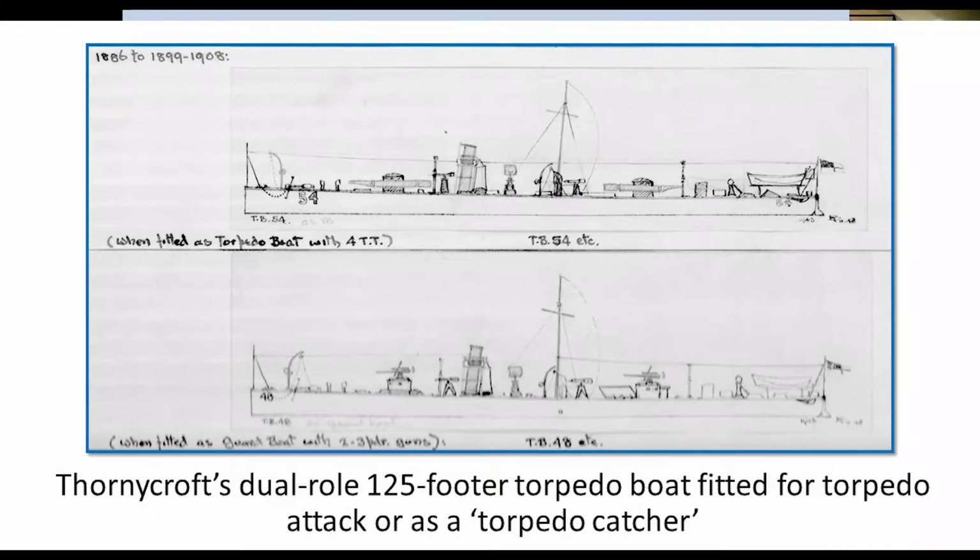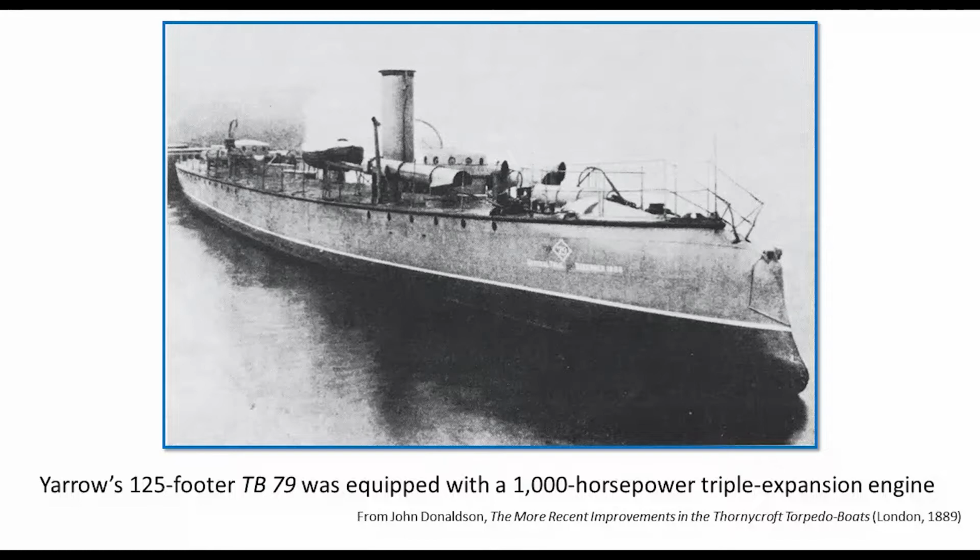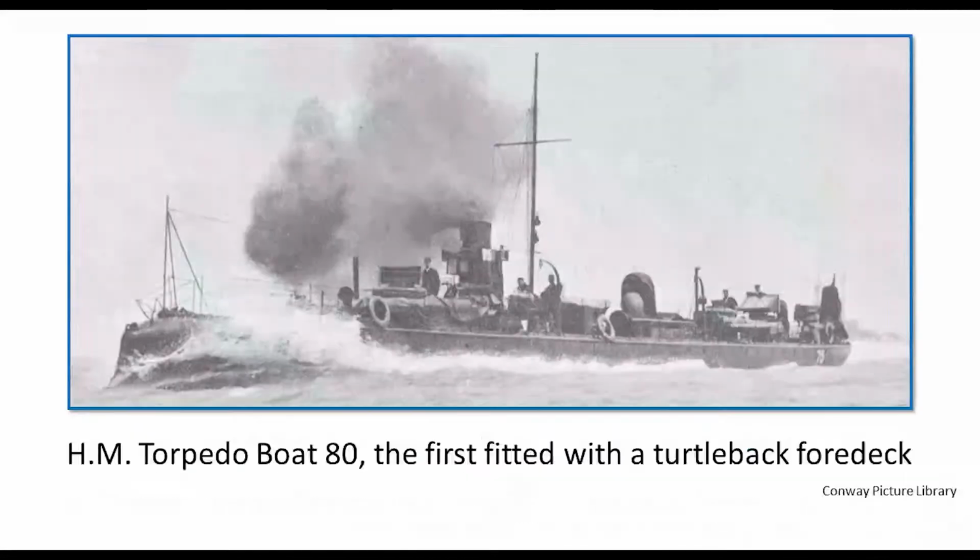Their suitability for this role is questionable, since they could only make 18 to 20 knots in ideal conditions, except for the last of the type, Yarrow's TB-79 here illustrated, which had a 1,000 horsepower triple expansion engine instead of the 700 horsepower engines of the others, and could make 22 knots. Yarrow's next boat, TB-80, was the first British torpedo boat with a turtleback forecastle, although in this case, the photograph was taken prior to it being fitted with that. So it still has the bullnose bow, and you can see how wet it is.